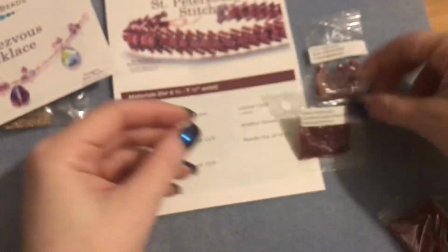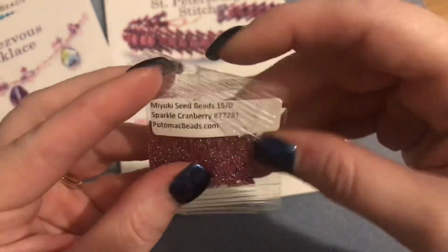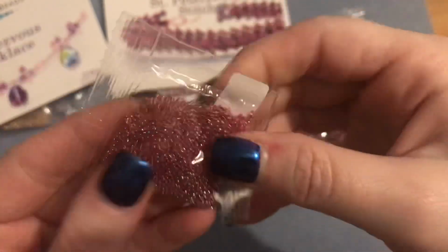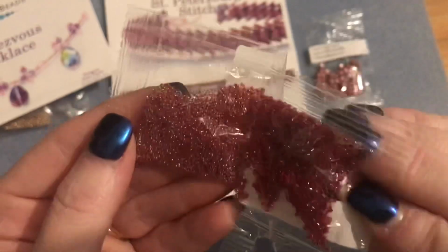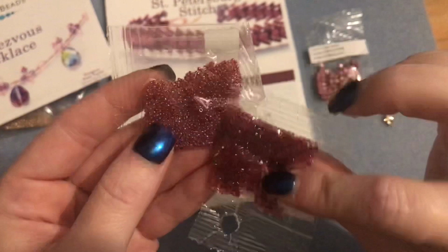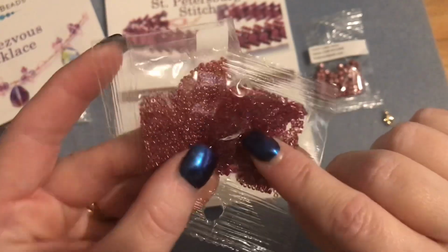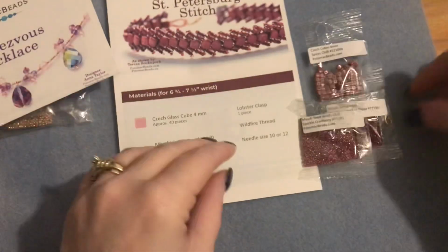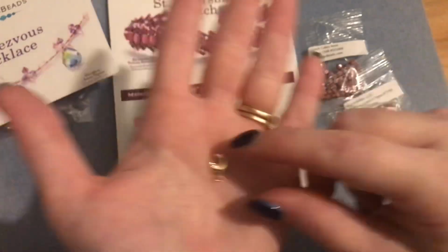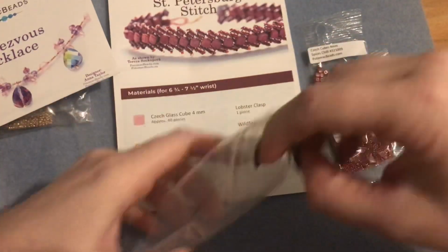Super pretty. And then some Milky seed beads in a 15/0. And mine are called a Sparkle Cranberry. So of course, they go beautiful together. This one has a little bit of a shimmer to it, whereas these are more of a flatter color. And these look a little darker, so those are going to really contrast and be really pretty together. And then they have included a lobster claw clasp to finish our bracelet off. So again, all we need is some beading thread and some beading needles to complete this project.